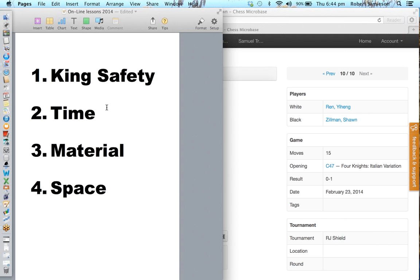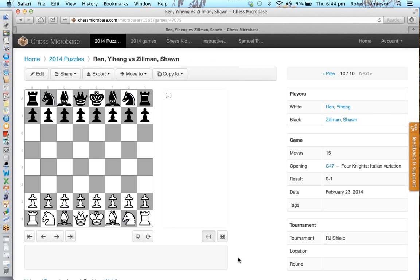So the 3rd one's either material or king safety. King safety. And how do we make our king safe? We castle, right. So they're the 3 things we're trying to do. So I hope everyone understands that.